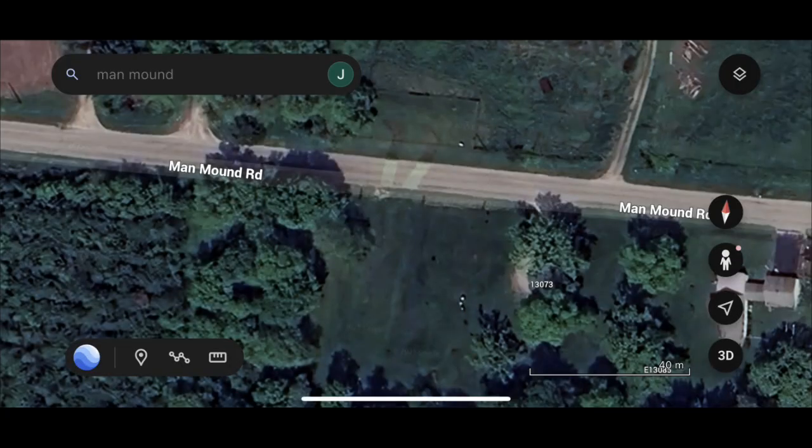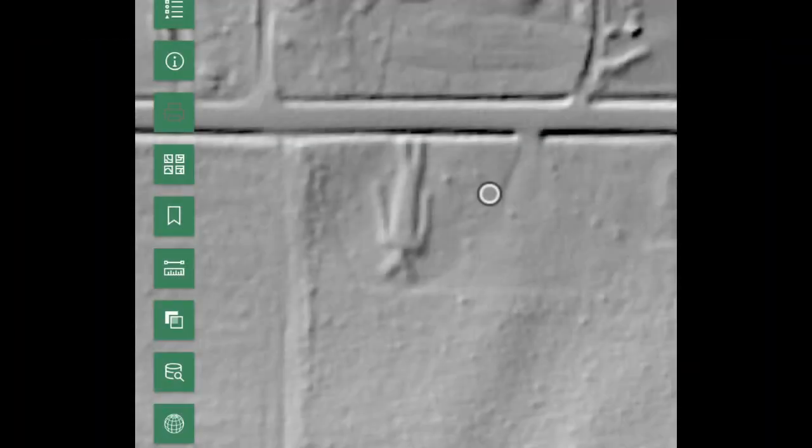Now, it's hard to really see the entirety of the mound from the ground, and I didn't want to be walking around too much as I didn't know what was allowed or what wasn't. It didn't really specify, but I did my best to try to get the whole scale of it. And here's a Google Earth picture and a LiDAR image where you can clearly see the shape of this mound, and pretty neat, not gonna lie.